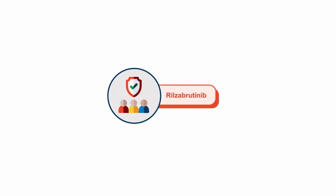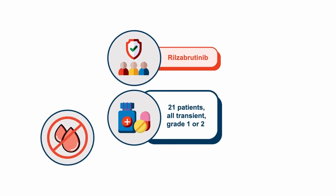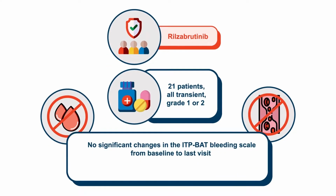With regards to safety data, related adverse events were reported in 21 patients, and all were transient and were rated as grade 1 or 2, with no related serious adverse events. No treatment-related bleeding or thrombotic events were seen, and there was no significant change in the ITP-BAT bleeding scale from baseline to the last visit.